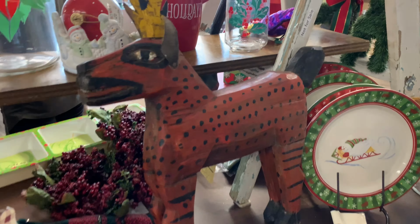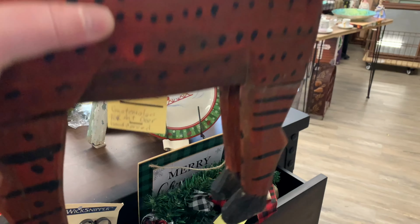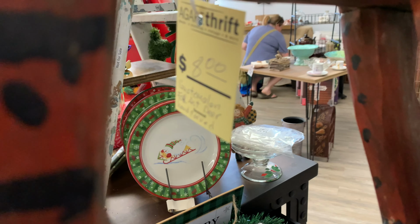What we have here is a Guatemalan reindeer smack dab in the middle of Missouri's farmland. So very interesting.